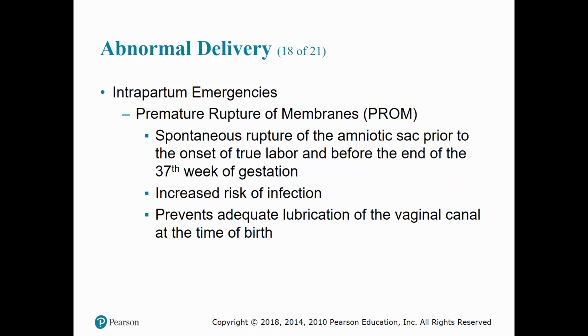Premature rupture of membranes, or PROM, is a spontaneous rupture of the amniotic sac prior to onset of true labor. Infection of the amniotic fluid or dry delivery places stress on the fetus during labor and delivery. These babies often need additional resuscitation beyond normal newborn care after being delivered.